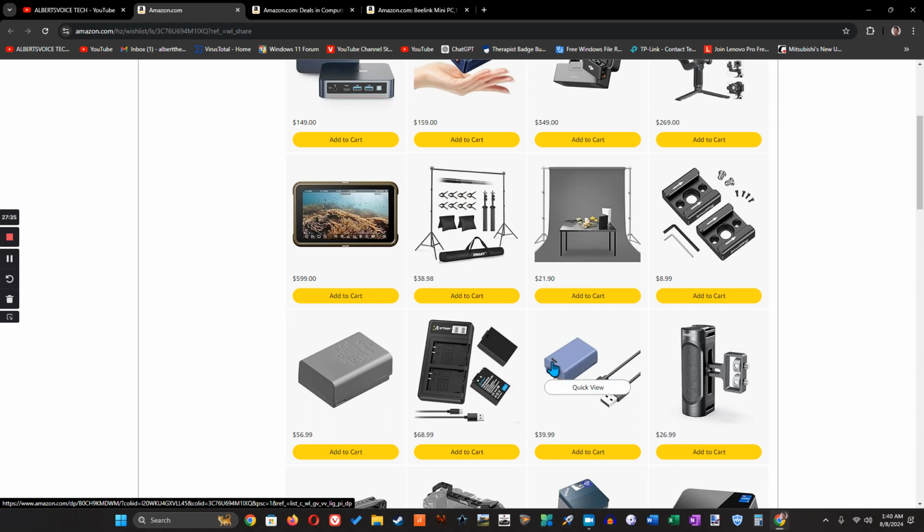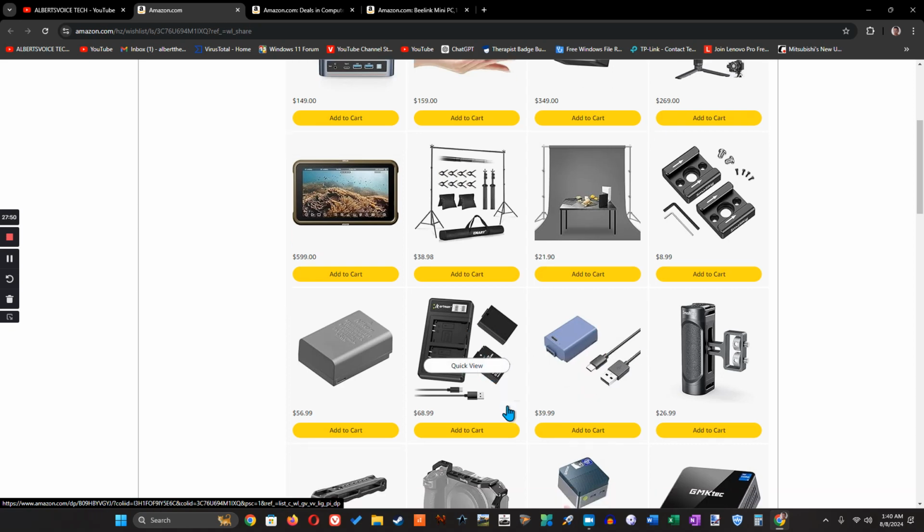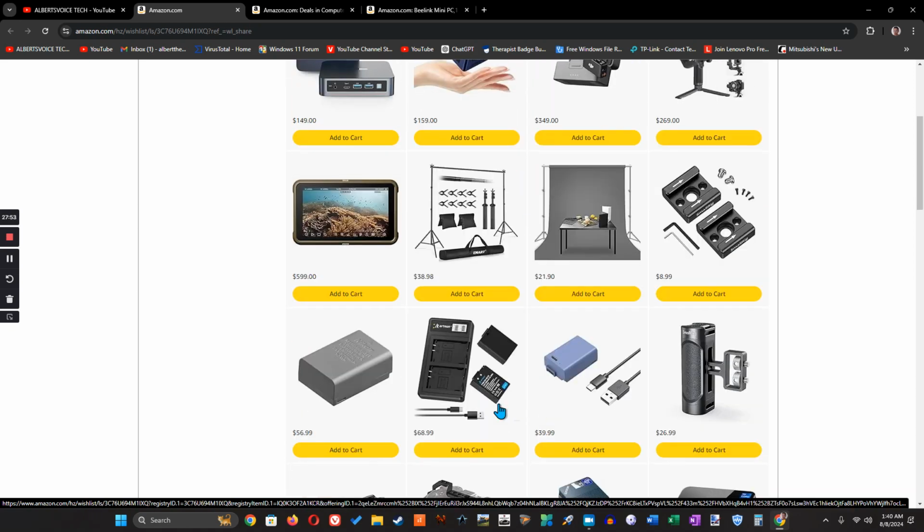So this has a Type C in the front for charging. Does it charge faster than this? This takes a long time to charge, even with my solar generator. My solar generator can charge this, and it can charge that. But I built mine to handle anything, so I ain't buying no battery pack. I make my own battery pack.